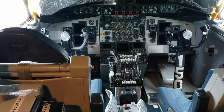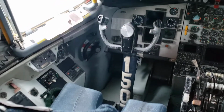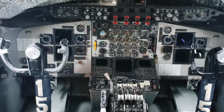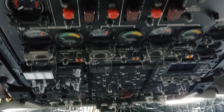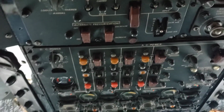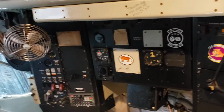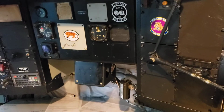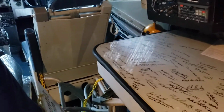Okay, now that we're inside the flight deck of the KC-135E model, I'll show you the pilot's position, center console, and the co-pilot's position. Get a little look at the overhead panel up here. As we move back, we'll turn over here to the flight engineer's station. We'll look at some of the air crew and maintainers that signed this airplane when it retired. Pretty neat to have their signatures on this airplane.